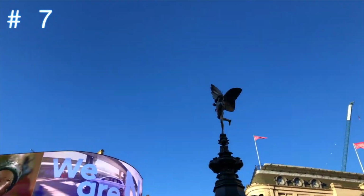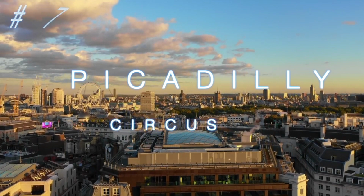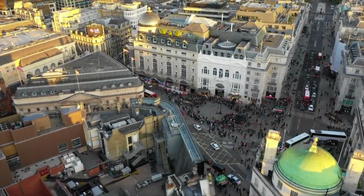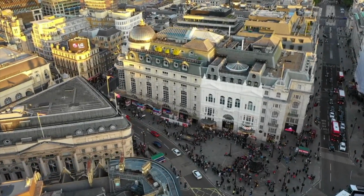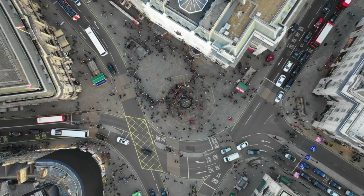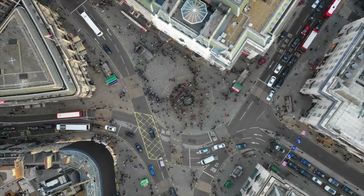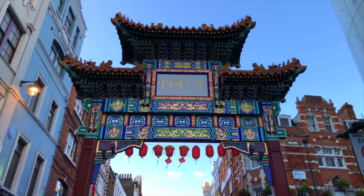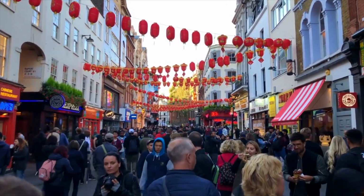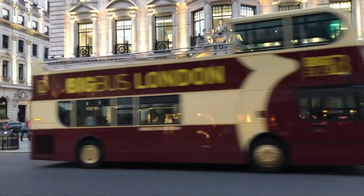Number 7 on the list is Piccadilly Circus. Piccadilly Circus is not an actual circus. It's the meeting place of 5 busy roads and is the center of London's hotspots. Oxford Street, which is just a few blocks north, is where you can get all your shopping done. You can find all the popular stores on Oxford Street. And at night, if you're looking for lively clubs and bars, this is also the place to be.